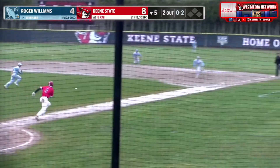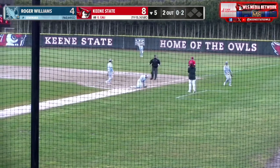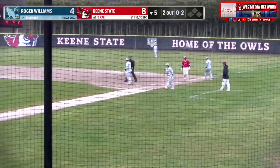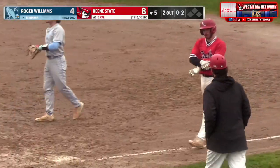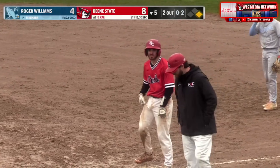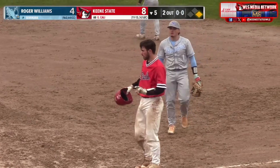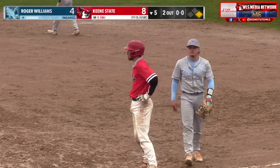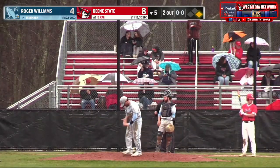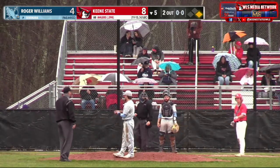Is a hit to the pitcher. Oh, nobody was on first. Safe. Runner safe at first base. Some miscommunication there, the Hawks. Next for the Keene State Owls is going to be number 16, Tommy Ehlers. Great running by Callie there. Absolutely. He dug that one out. Also, great run to the ball by the pitcher. Too bad, a little miscommunication at first there.